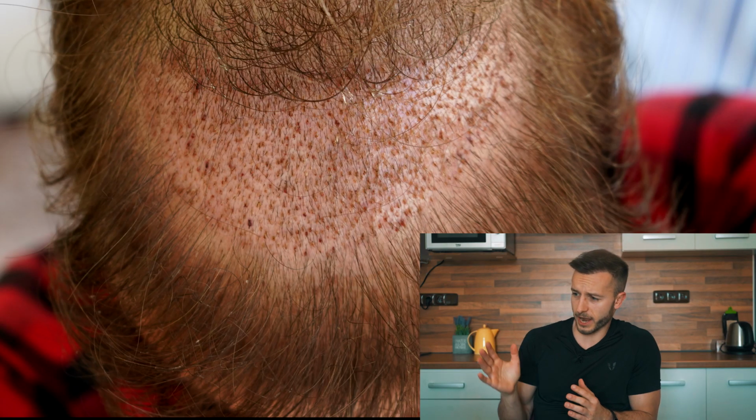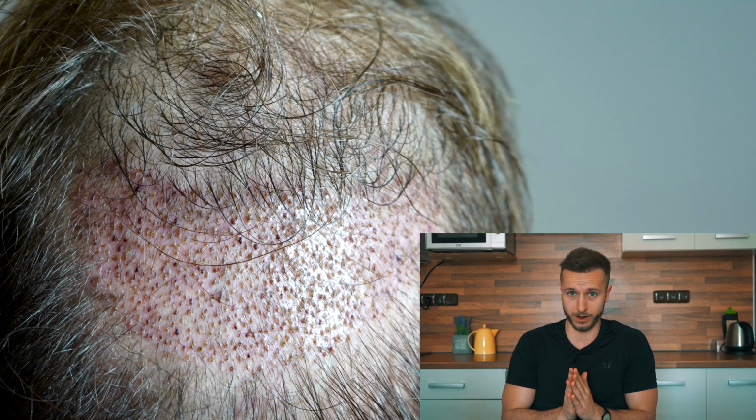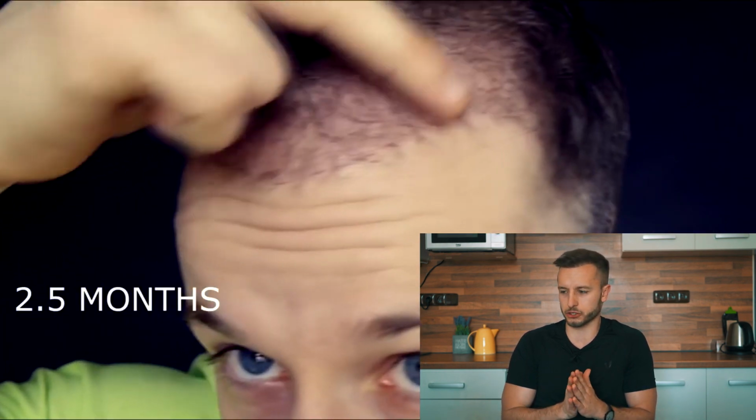As a reminder, I got 982 grafts implanted on this area with a hair per graft average of 1.4, which is considered to be a relatively low hair per graft average. It's simply because I already got one hair transplant of 3,500 grafts on the front, and most of the larger sized units like triple grafts and quadruples got already extracted during the first hair transplant, and they were put on the front. That's why the front is relatively dense.